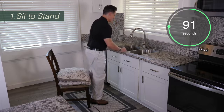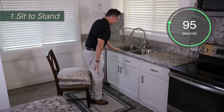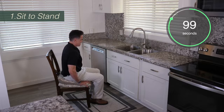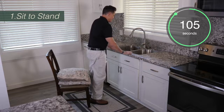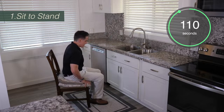Now, as you get a lot better at this, you might even find that you don't need to use your hands every time to stand up. And that's great. That's how you're going to improve with it. So sometimes you're going to just want to push off with maybe one hand and then use your legs the rest of the way to get you up to standing.